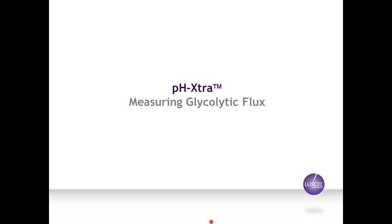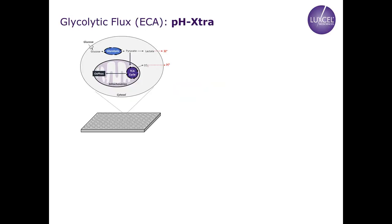As we mentioned at the start, it can also be important to get some sort of a picture as to what the cell is doing from a glycolytic point of view. And to do that, we use pH-Xtra. Now, pH-Xtra is a pH-sensitive fluorophore that we add to the wells in the same way as we do MitoXpress-Xtra.